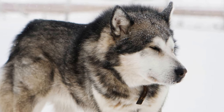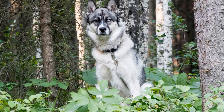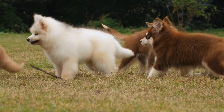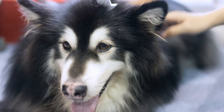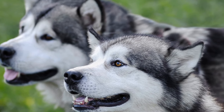Patience and adaptability. Every dog is unique, and some may take longer to adjust to new environments and activities. Be patient with your Alaskan Malamute as they navigate the pottery classes. Adapt your training methods and pace according to your dog's comfort level, ensuring a positive and stress-free experience for both of you. By following these guidelines and adequately preparing your Alaskan Malamute for pottery classes, you can set the stage for a rewarding and enjoyable artistic journey together. Remember to always prioritize your dog's well-being and make adjustments as needed to ensure a positive experience for both of you.